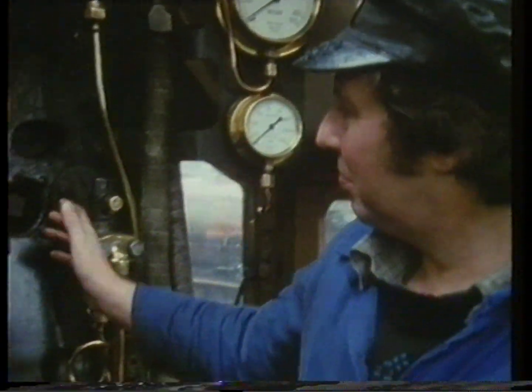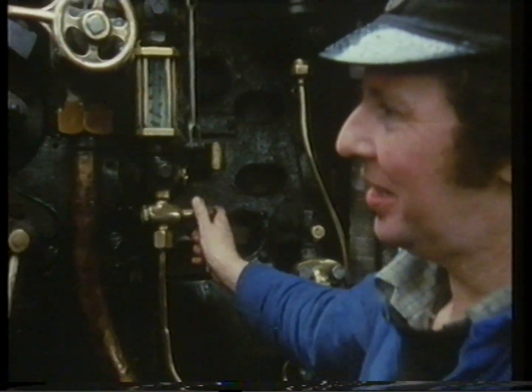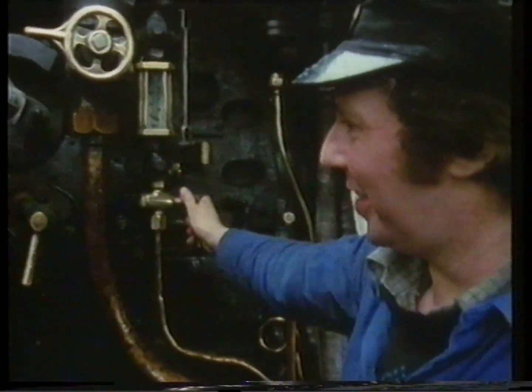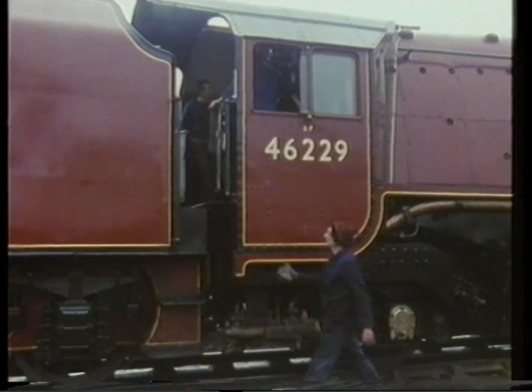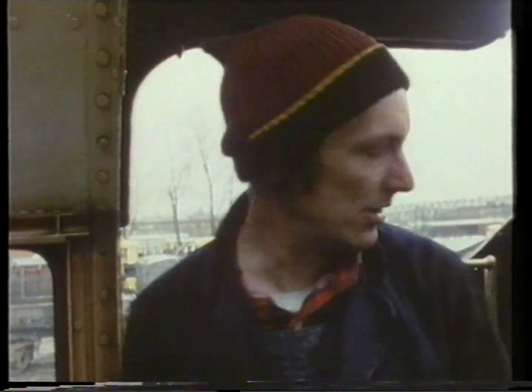First thing we do is make sure that the boiler has actually got water in it. You'll do quite a lot of damage if it hadn't. Well, I think it's about time we lit it now. The boiler is all right. Got plenty of water in. We'll get Peter up to light it. Right.